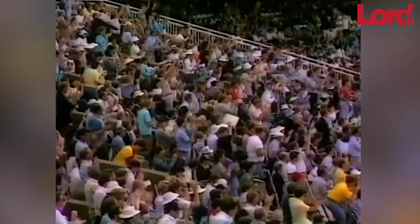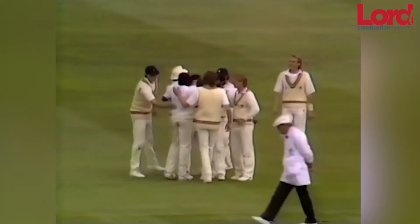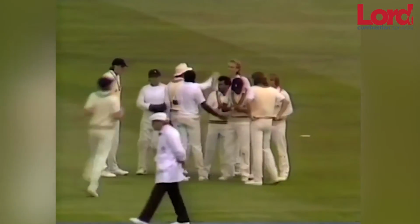It's up in the air. Din's underneath it, and that's a wicket. A wicket for Gladstone Small. Mike Roseberry whipping that from just outside the leg stump, picking it up on the up, and finding Asif Din at deep square leg.